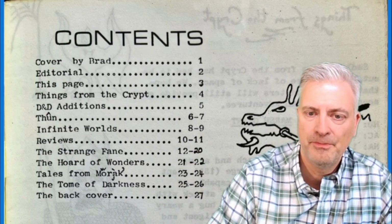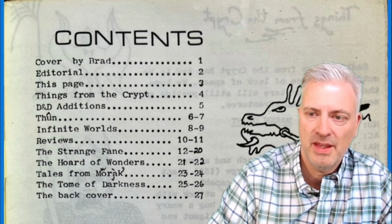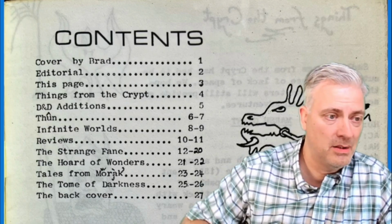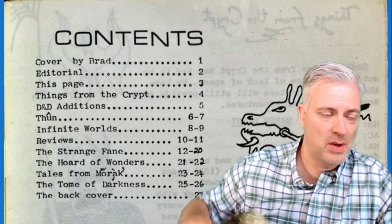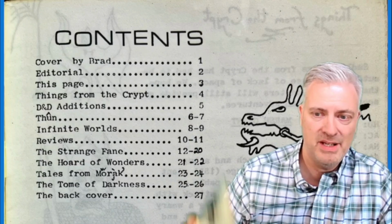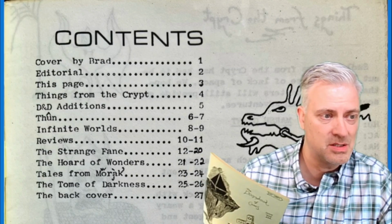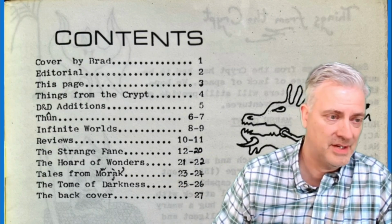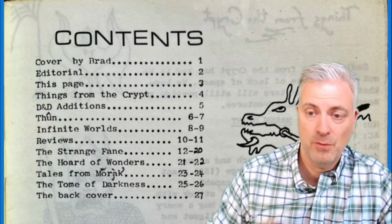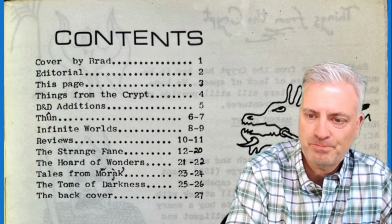The editorial, I just mentioned, then we've got the contents page, which just has some art, Things from the Crypt, which are new monsters, and D&D Editions. So here's a funny thing about this fanzine, right? These are just local guys doing photocopying, essentially. So I'm missing page 5 and then page 24. Somehow in the copier, I've got the one side of that piece of paper, but the back side of that ended up being blank. So unfortunately, I have no idea what was in D&D Editions this month.